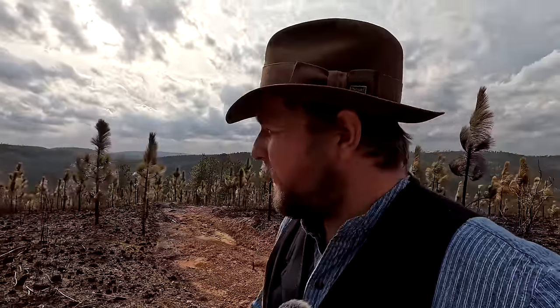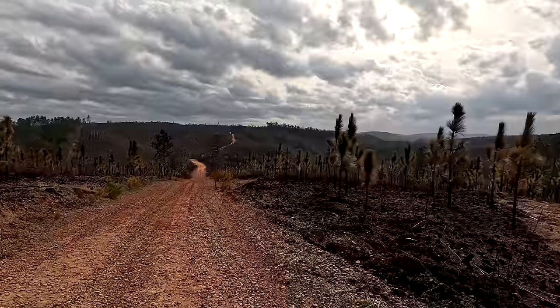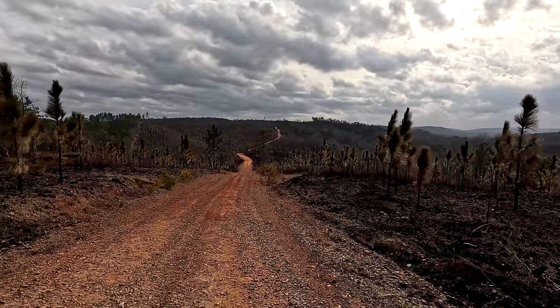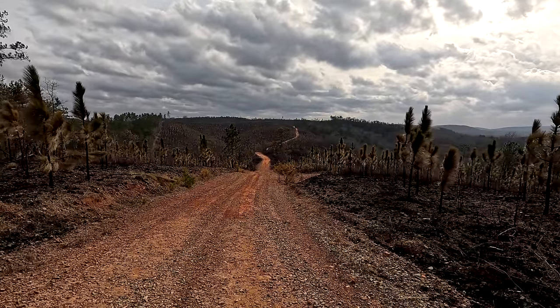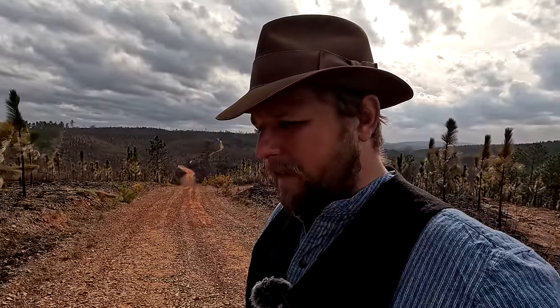You can look down this road and see that the road seemingly goes on for miles off into the wilderness before we get back to modern day civilization. But finding a place like that is very rare these days. And it's definitely something to be enjoyed, and it's something special.